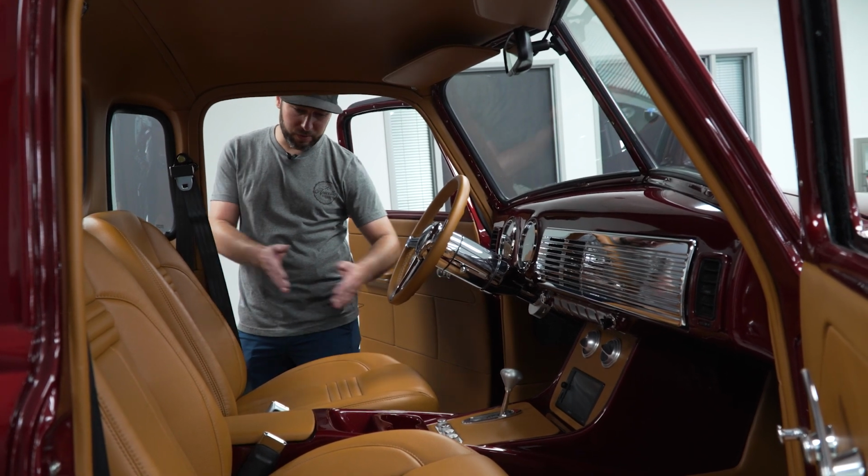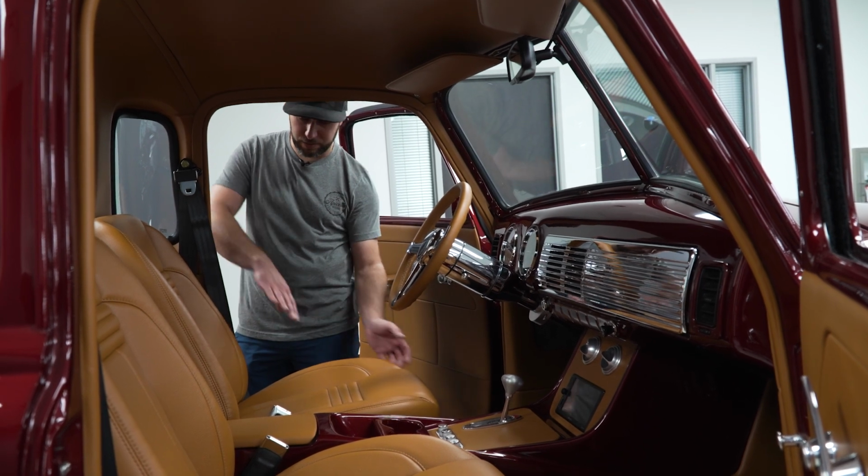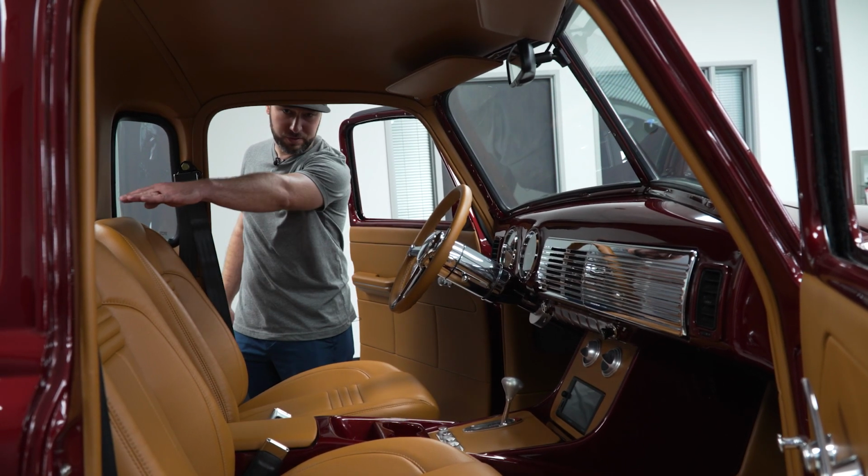Makes it much more enjoyable. Front to back, you have a lot more leg room. And we push the seats. They go as far up and back as we can, usually flush with the rear window.